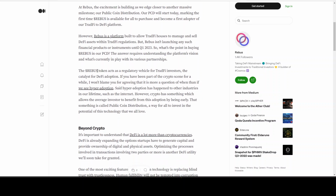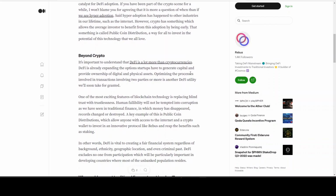As you can see, the Rebus token acts as a regulatory vertical for traditional finance investors, the catalyst for DeFi adoption. If you have been part of the crypto scene for a while, I won't blame you for agreeing that it's more a question of when than if we see hyper adoption. Said hyper adoption has happened to other industries in our lifetime, such as the internet. However, crypto has something which allows the average investor to benefit from this adoption by being early. That something is called public coin distribution, a way for all to invest in the potential of this technology that we all love. So it's basically you have the chance to buy it now, early on the market, before we get busy with the project.